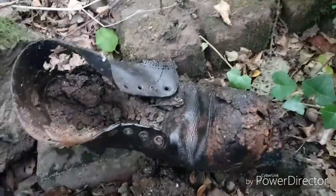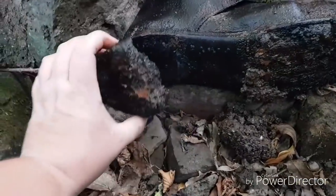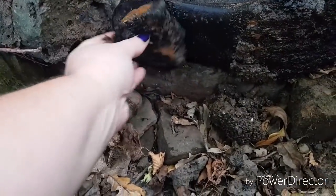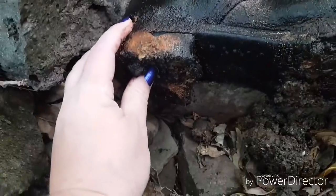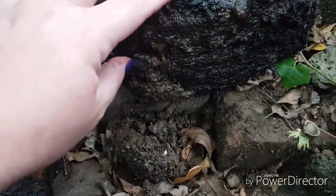So here's a great find. Ryan's just found a really old boot. I don't think we've ever found one quite as complete as this before, and it did have this heel plate on it as well, although it's obviously perished. It's been knocking around for a while, I'd imagine. But just look at it.